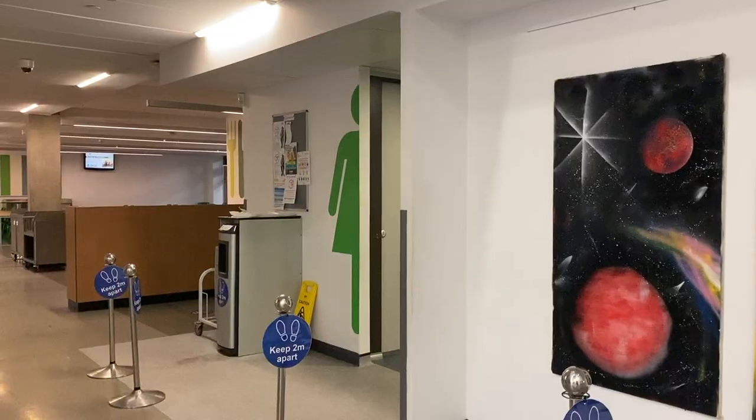Here we're in one of our science classrooms, which is set up for both classwork and practical work.